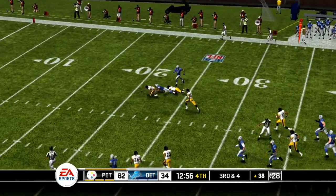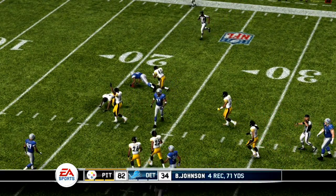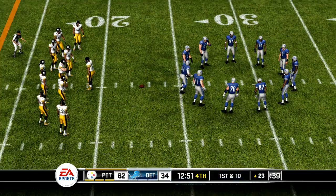He gets popped as he throws. Burnett is there on the tackle. Bryant Johnson makes his 40th catch of the year.